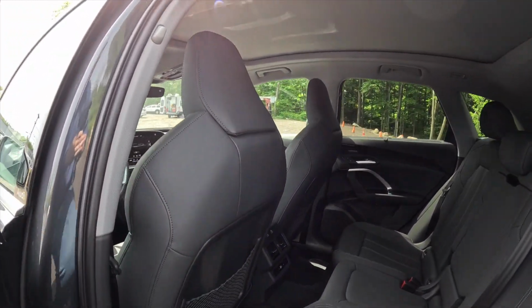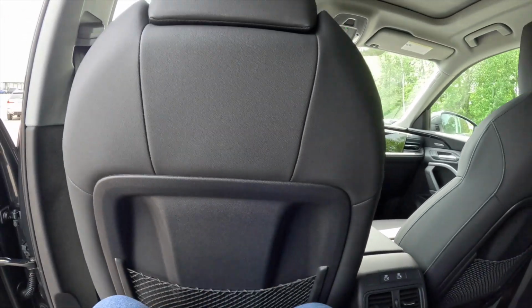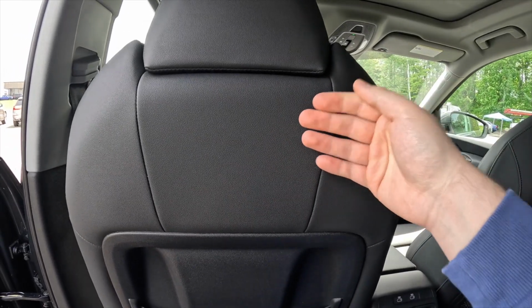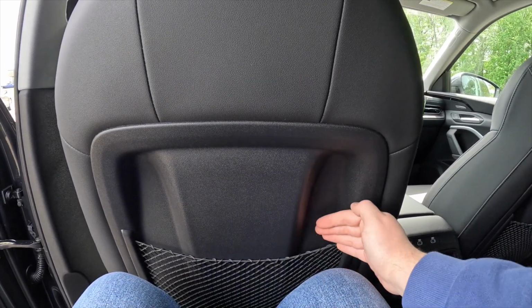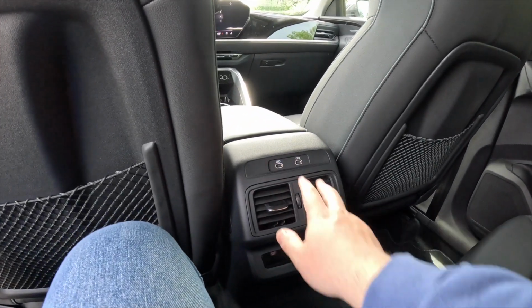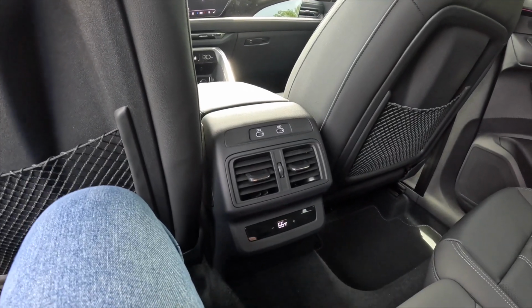We have a nice big panoramic sunroof, and if we hop in quickly, I can show you how much space we have back here. Now, I'm 5'10", and as soon as you get out of the car, the seat scoots back for an easy exit and entry. But for frame of reference, there'll be a little bit more space if you're about my size back here. We have two USB-C connections, air vents, and your own temperature control back here, which is pretty cool.